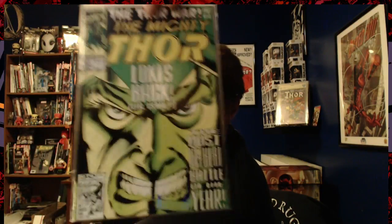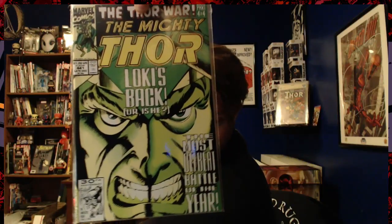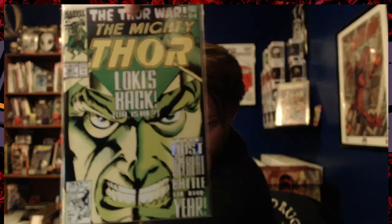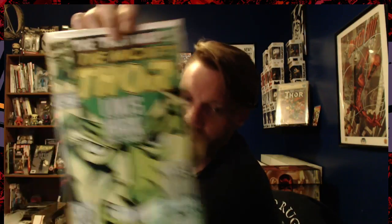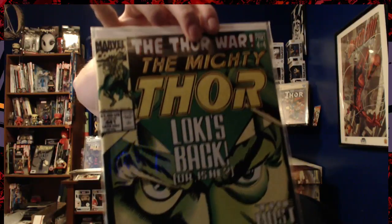441. Loki's back, or is he? The most offbeat battle of the year. Oh man, I remember when I got this book and I flipped out about this cover too, because it's the most offbeat battle of the year. Why would it be offbeat if it's Thor versus Loki? Even Thor up here at the cover, or at the top in the box here, he's green. Like everything's got a green tint to it. That's really cool.